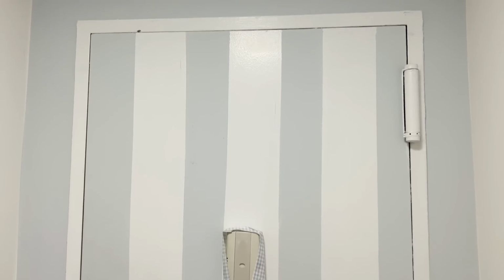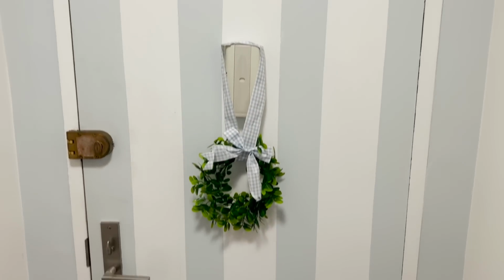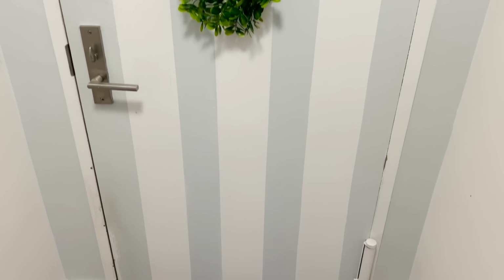So my door, I had a dream one night, and this is so bad, but this is what happens to me. I had a dream that I had a painted door, and I was like, oh, okay, I guess I need to paint a door, because it was a really good dream.